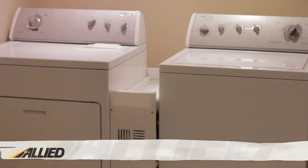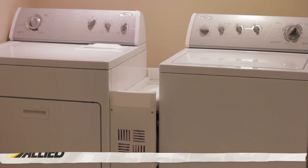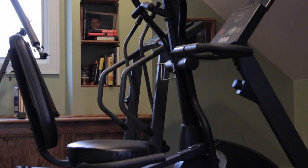Number 7, ask about the costs associated with moving heavier or bulky items. Items such as boats, recreational vehicles, washing machines, dryers, etc., will cost extra to move. If you want to avoid these charges, look into the cost of renting a trailer and moving these items yourself.